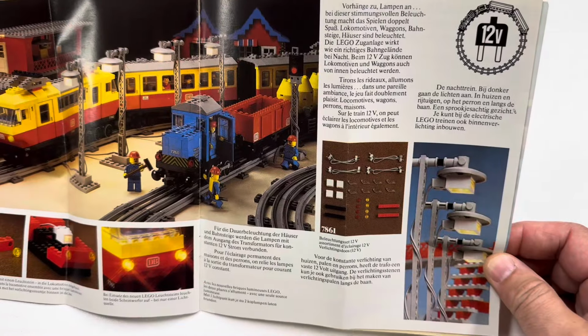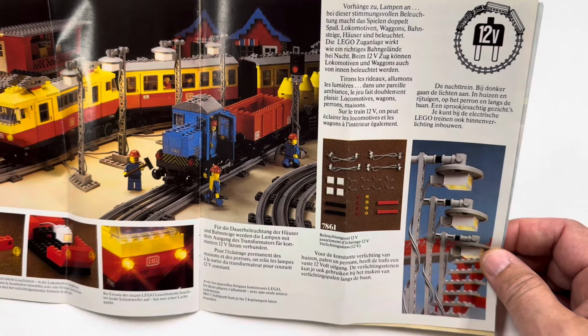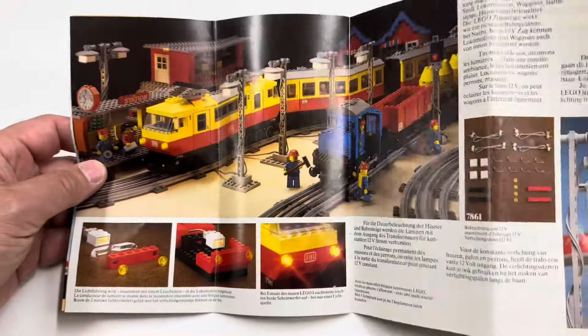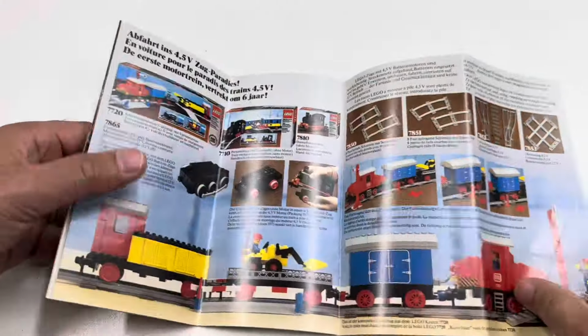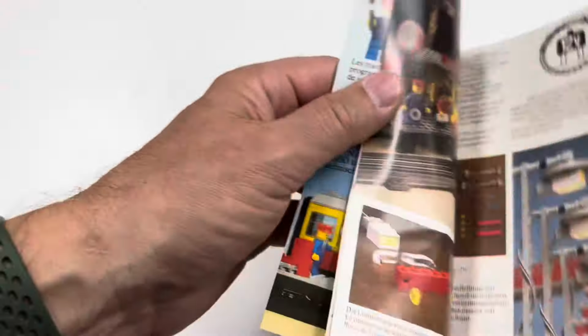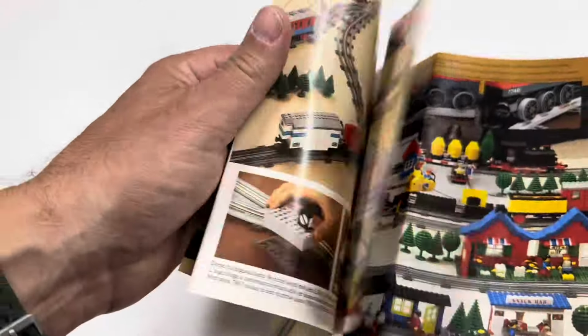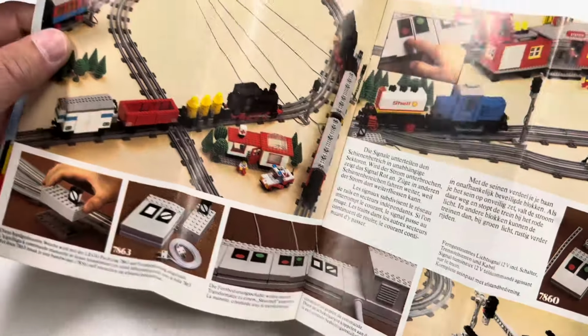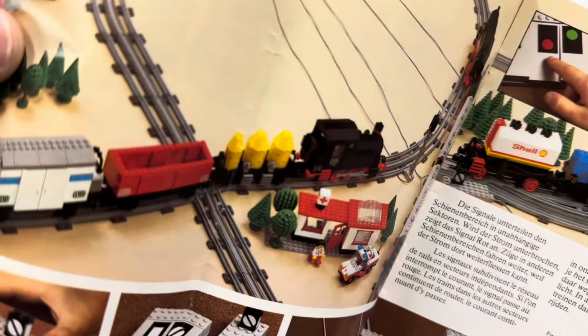There's the accessory packs for the lights. I'm pretty sure I have the light kits, both of the light kits. I don't think I've ever done separate videos on those. And then, oh yeah, here's some of the other train sets. It's weird that there's this picture for that, but I haven't seen it in the catalog. Huh.